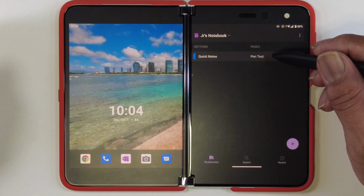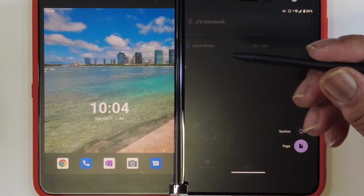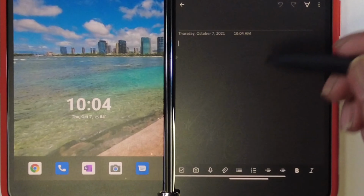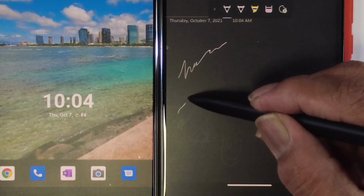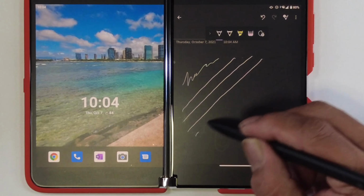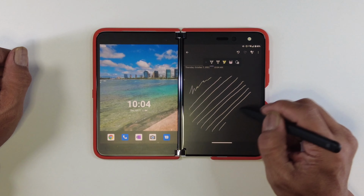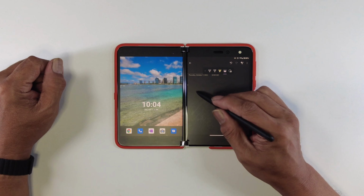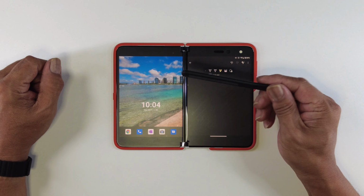And if you get the Surface Pen, even the regular pen works good. But I find that this one here is much smoother when it's writing. The regular Surface Pen wasn't as smooth, so I got rid of that one. This one here, the flat one, works nice. And I think this might work with the Surface 8 too.